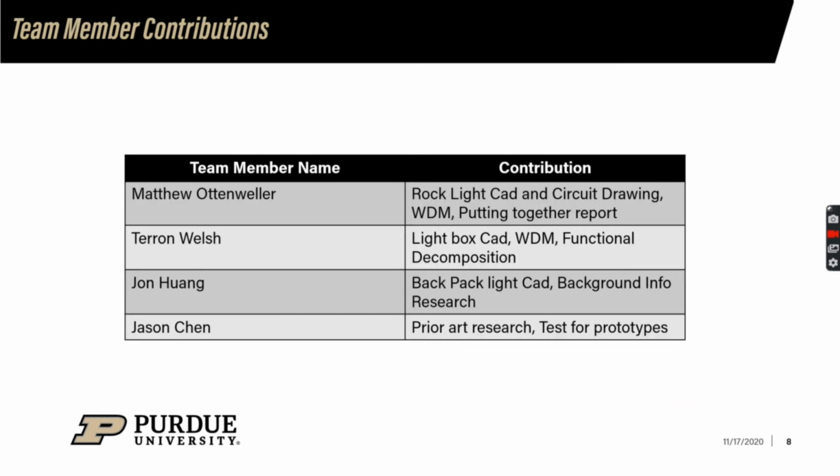Team member contributions: besides everything listed, everybody did pretty much the rest of it together. So Matthew Ottmuller did the Rocklight CAD, circuit drawing, weight decision matrix, and putting together the report. Taryn Welsh did the Lightbox CAD, weight decision matrix, and the functional decomposition. John Huang did the backpack light CAD and background info research. And Jason Chen did prior art research and design tests for our prototypes.